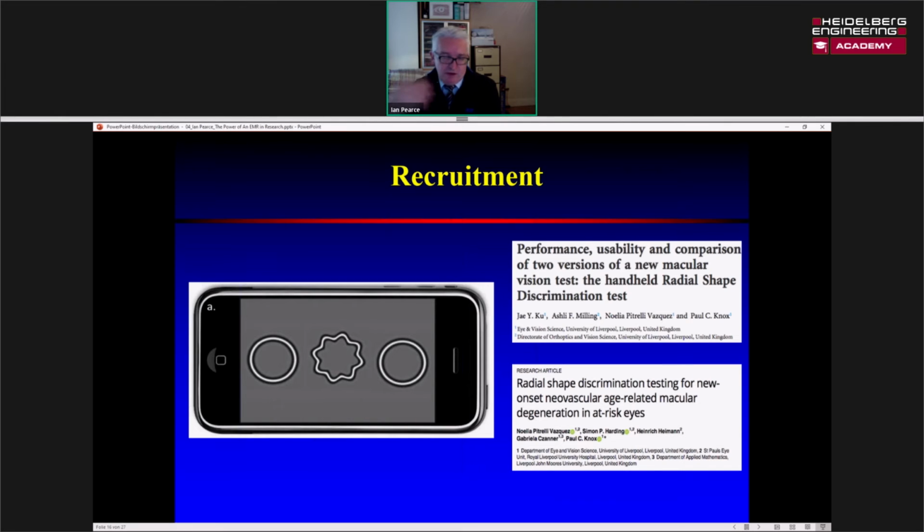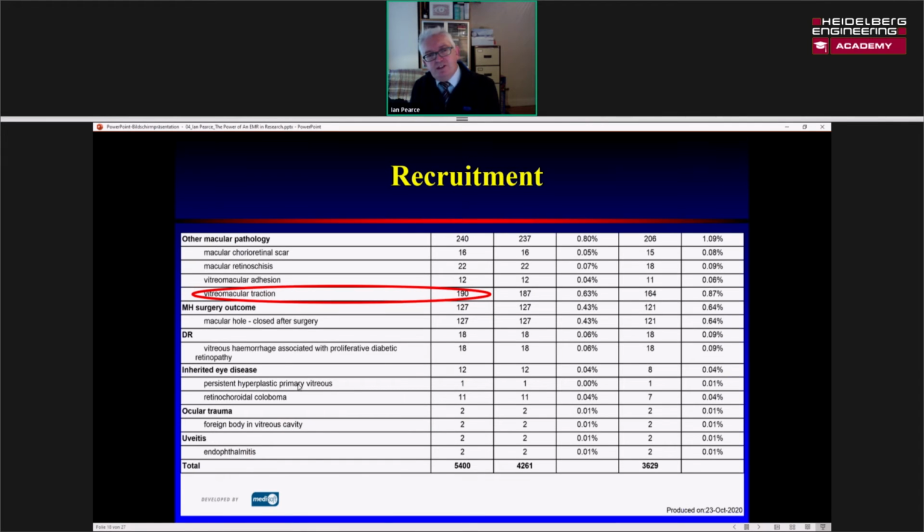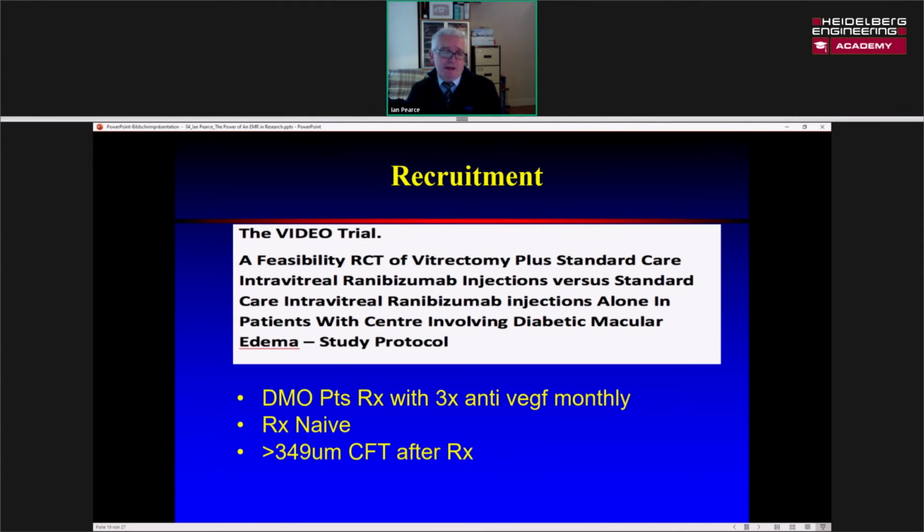Now, we've used this in our university department, both in AMD and diabetics, which are very easy, but they now want to roll it out into vitreomacular traction patients. So how do you identify those? Do you wait until they come through the door? No, you go to the audit tool, you click on your diagnostic list, and you can see all the categories we've got here. Within each of these categories, you can pick out, and here we can identify our 190 patients within our database with vitreomacular traction. And we can then interrogate that database and say, right, tell me when their next appointment is so that we can identify them. So that's one example.